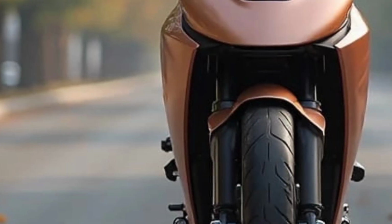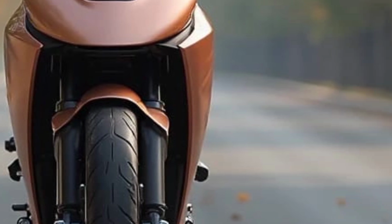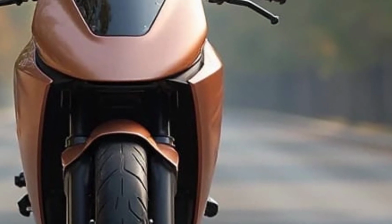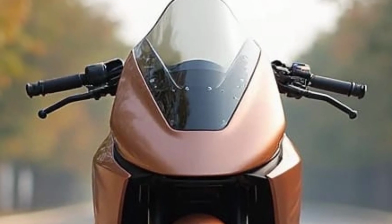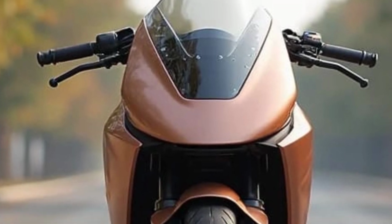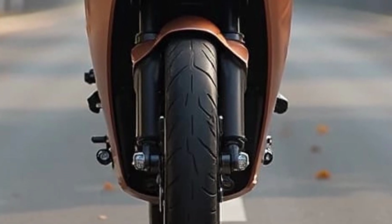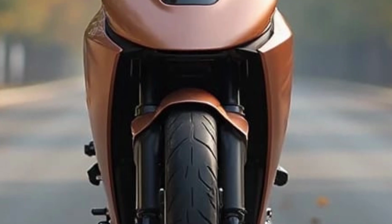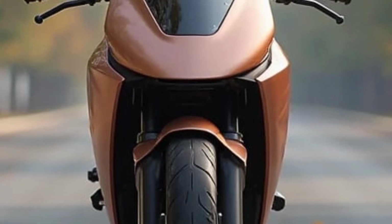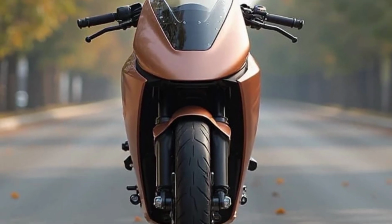Even when stationary, the Arc Vector exudes motion, as if it's ready to leap into the future. Its narrow, race-inspired profile reflects the brand's ambition to revolutionize electric motorcycling. From a standing position, you can appreciate the width-to-height proportions that give the Vector a predatory stance. The inverted front forks sit wide apart, adding muscularity to the silhouette while hinting at the high-performance suspension system underneath.